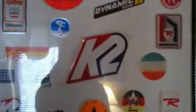Some good stuff. Some old literature on K2 from doing my paper. Article on Bill in the New York Times. Some old, well, these are actually the newer brochures. But let's see what else we can find in K2 in my ski house. We got to go downstairs. Well, actually, that's the old sticker collection, front and center, K2. Let's see what else we can find.